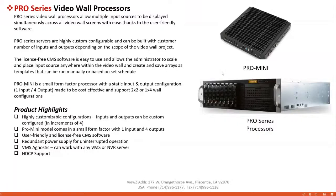This is the only model in Pro series that's basically static in its configuration, so this is the only one that has a fixed number of inputs and outputs. So this has 1 input capability but has 4 outputs. This is made to be cost-effective and supports a very simple 2x2 or 1x4 wall configuration. And this is also significantly lower in cost, but it has the same software. So that's a big advantage. The software is exactly the same, and you'll have all the same features. It's just that physically it's a smaller form factor and has a static configuration of 1 input and 4 outputs.